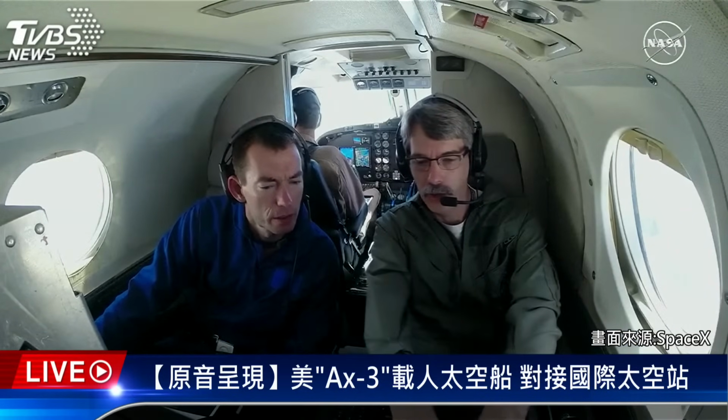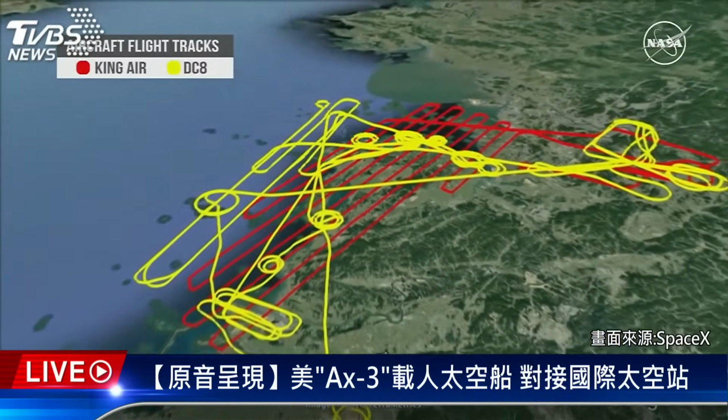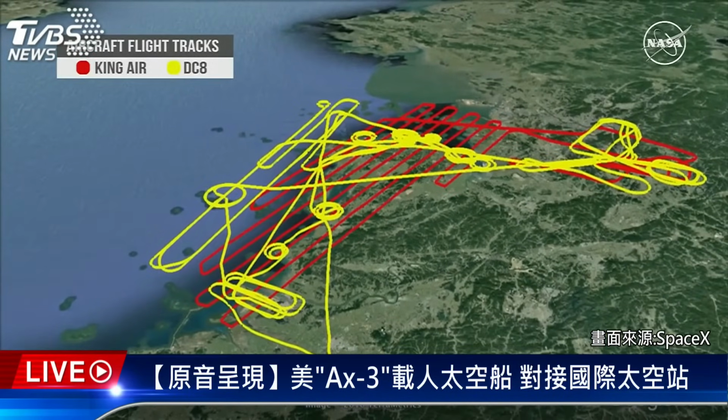So we have a small King Air aircraft flying above all throughout the day, measuring the way the future satellite will measure air quality. Meanwhile, the DC-8 flies underneath, showing what the distribution of pollution is above the ground. That allows us to understand how to connect what the satellite sees with what's at ground level.